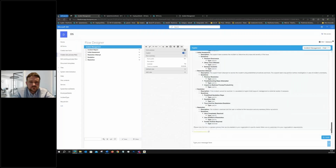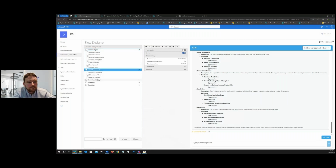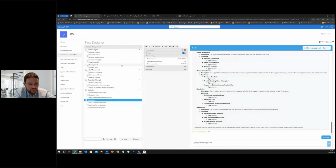At this point in time, I was happy to click build, which I did. The moment I clicked build, this left-hand panel here was populated with each of the steps and each of the questions in each step. And that is a great starting point. It saves me an awful lot of time.